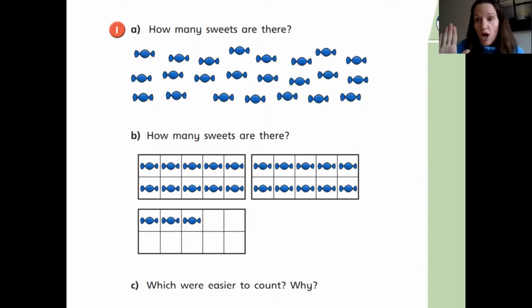So now this is your activity. You can pause the video, do this work, and then hit play, and I'll show you the next page, okay? So this says here, number 1, how many sweets are there? Can you count how many sweets there are in that picture? You might have to use your finger. Be very careful. And then the next question says, how many sweets are there? But this time it's in a tens frame. So that will be easier for you to count. Oh, I gave you the answer.